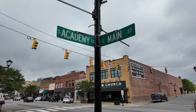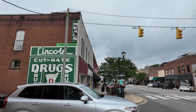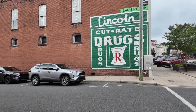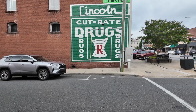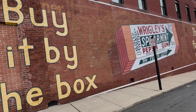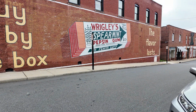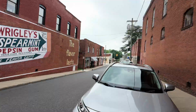All right, now I made my way over here to the corner of South Academy Street and East Main Street. And check this out. Look at these murals. These are really, really cool. It says Lincoln Cut Rate Drugs, RX. That's pretty awesome. And then right here behind me, you're going to see some more stuff as I turn around. It says buy it by the box, Wrigley Spearmint, Pepsin gum, the flavor that lasts.